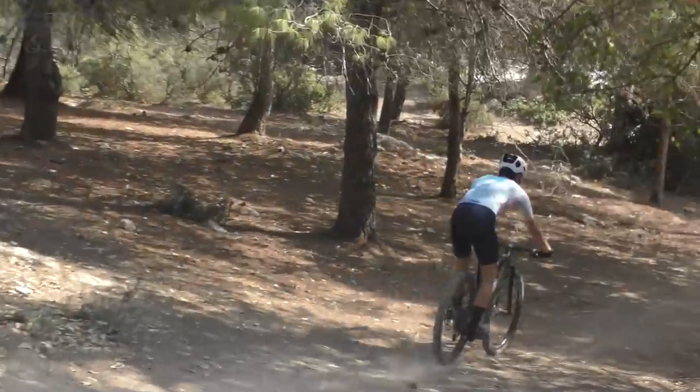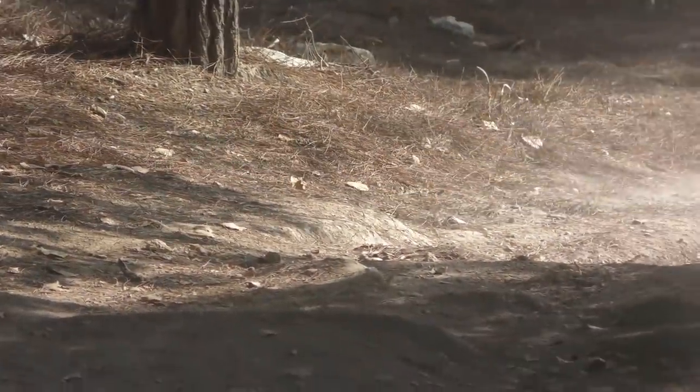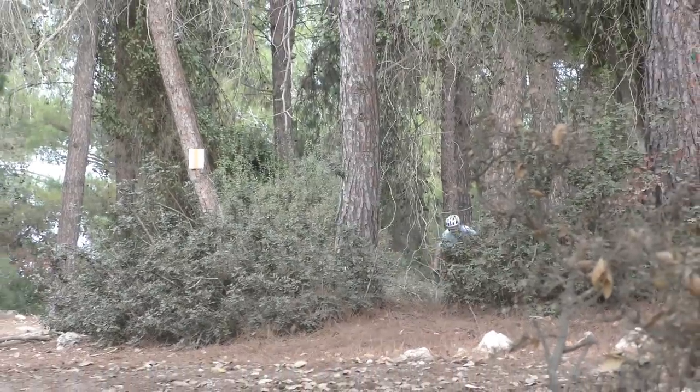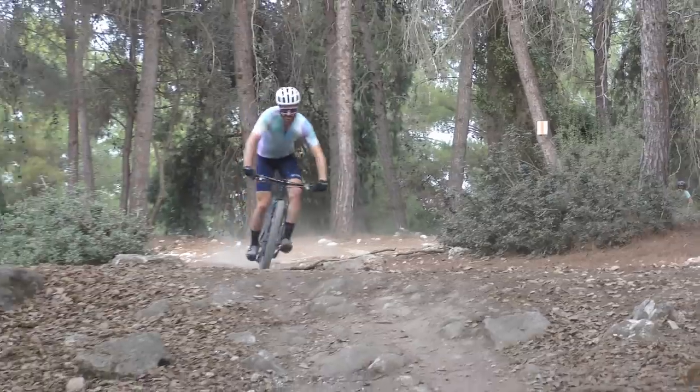However, in the modulation department, we really enjoyed the performance of the XCRs on the very dry and dusty trails we tested on. Finessing the front brake is easy, and we had lots of control over the power delivery. We didn't lose grip even once due to unwanted brake locking or something like that.